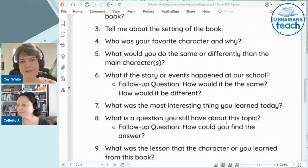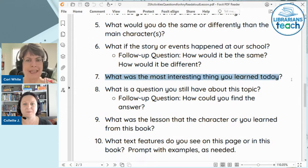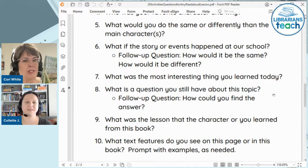So, some questions I would ask after reading this book would be, what's one interesting thing you learned today? The book is full of facts about these animals. So what's one interesting thing? Because different students will focus in on different parts. What's a question you still have about sloths? We really want to develop students' questioning skills that we're going to use on research projects for inquiry. So what's a question you still have, and how could you find the answer to that question?